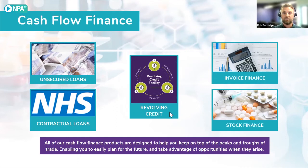We have products like revolving credit facilities and loans that use the NHS contractual income as security, offering up to four times your average monthly income. Those products are similar to overdrafts, allowing you to dip in and out as and when you need it, only paying for what you borrow. We can also provide stocking facilities for those of you that are looking to purchase items in bulk in order to gain large discounts and to boost profitability.